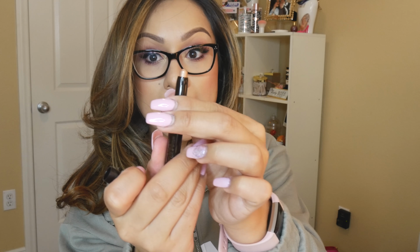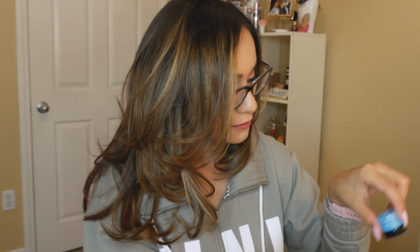Okay, so this is what it is. We'll just swatch it on my hand here. You see it? Very subtle glow. It might be pretty for like how it said brow bone highlight and all that. Do I see myself being like, ooh, yes, I need this stick? No. Next. Oh, I just got that all over the place.